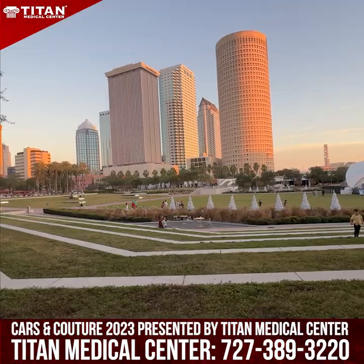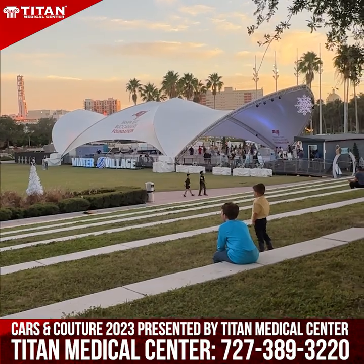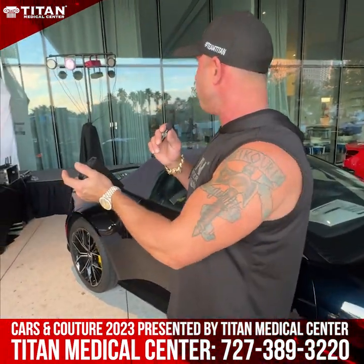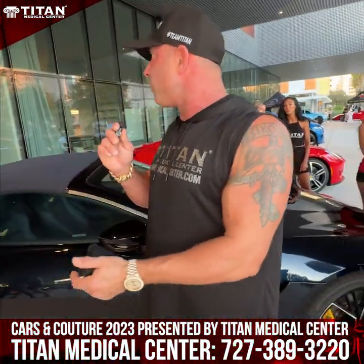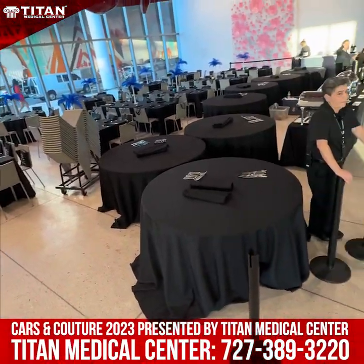We've got beautiful scenery in the background of Tampa. We've got the Winter Village, all this great stuff happening. And then this beautiful art museum behind us, which is gonna be the main point of going inside, having a VIP dinner as well. So a lot of different things going on in this.